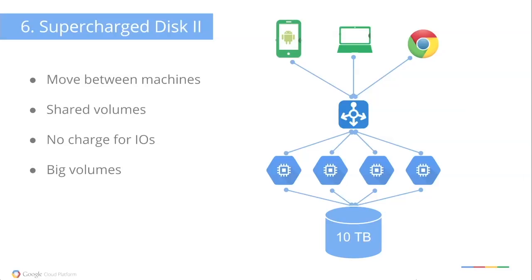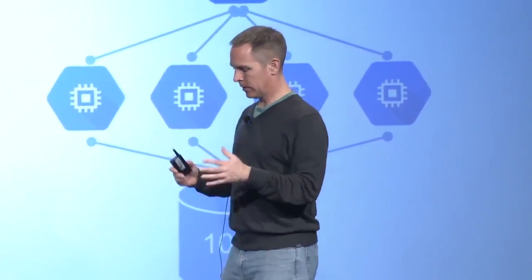Another nice thing about PD is that there's no separate charge for IOs. This goes to the theme of trying to give you a simple model to think about pricing. Right, so we think this makes sense, that when you buy a physical disk drive, you get not just the platters, but you also get the arms. You don't have to buy the arms separately. We're going to do the same thing with PD. When you buy PD, when you rent PD, you get the IOs. There's not going to be a separate charge for actually using those arms. This is both simpler for you, but it also makes it easier to predict your bills.